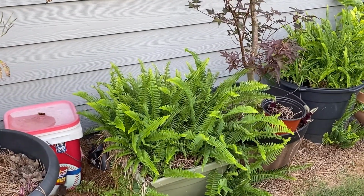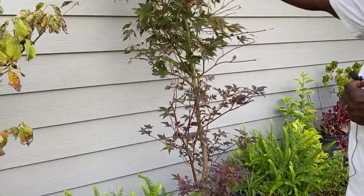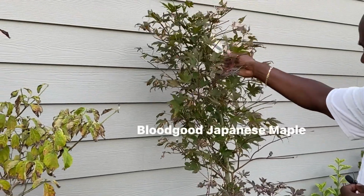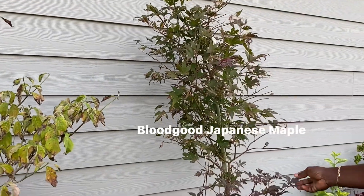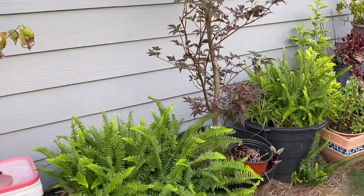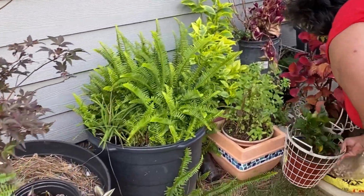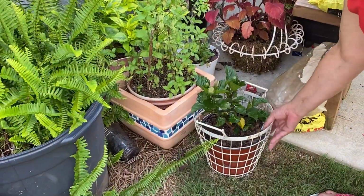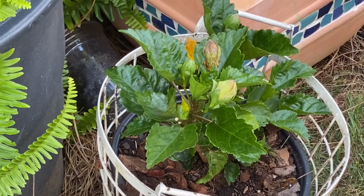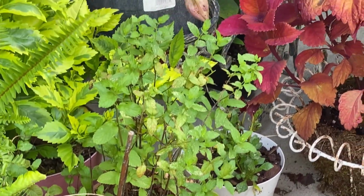Another Japanese maple here. Does this look like the emperor one or bloodgood? Okay, it's a bloodgood Japanese maple. Beautiful. A nice fern, that's a Boston fern, I think. We have some hibiscus. I like to put them together so they don't feel lonely. Okay, so you group your plants together. Yes, I like to do that because you create a microclimate. Yes, exactly.